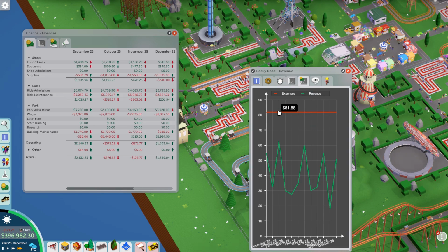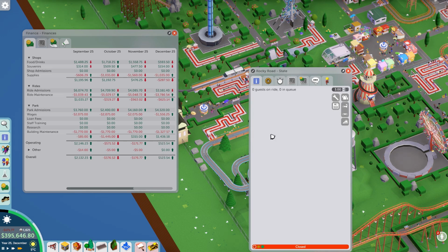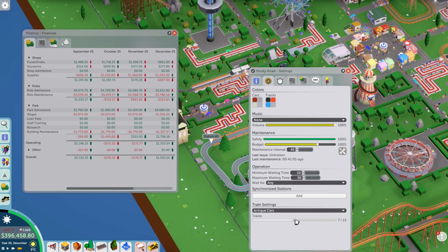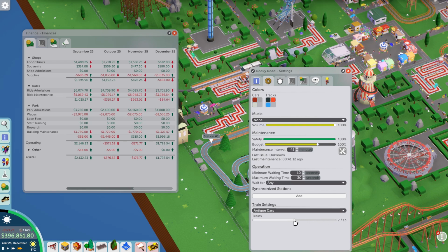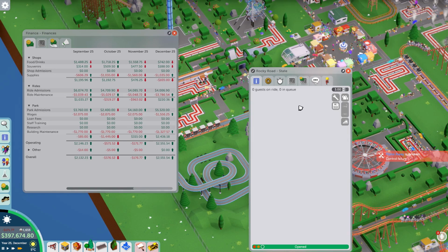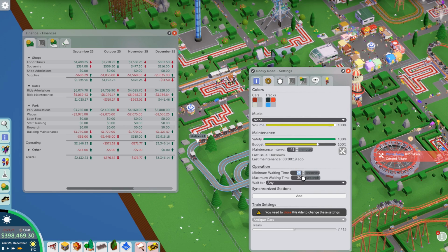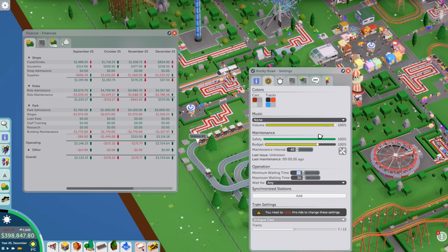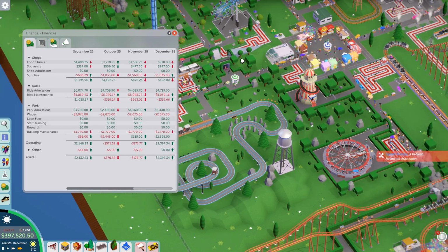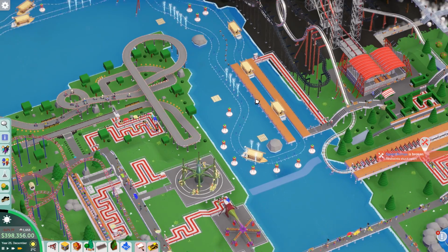We could probably save $80 simply by doing this. If I shut it down, it's got 13 trains, and instead we do 7. So we almost halve it. We'll make it wait a little bit longer, 20 seconds. It doesn't halve the maintenance, but you can see how that happens.